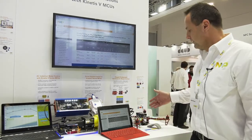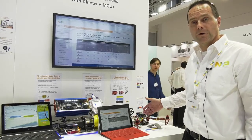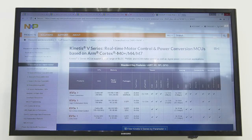What we see here is a drone demo where we show a sensorless three-phase brushless DC motor control demo, which is controlled by a KV46 ESC electronic speed controller system. For that, we offer a Kinetis motor control suite that helps our customer to measure the motor with regards to inductance, resistance and flux values to shorten the time to market development, to bring his own development as early as possible into the market.